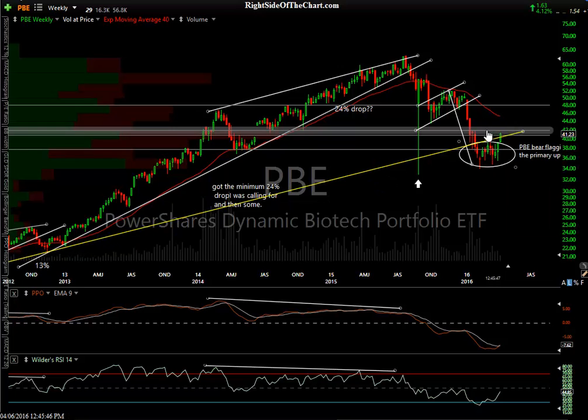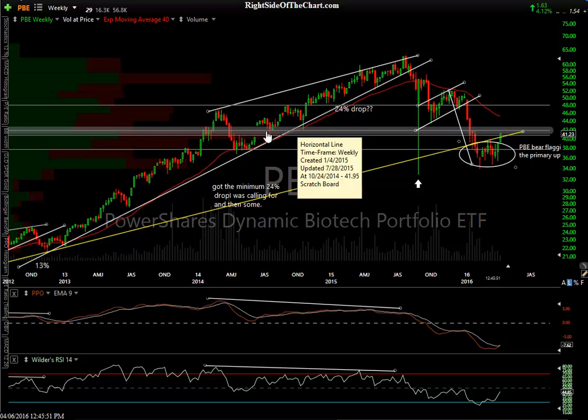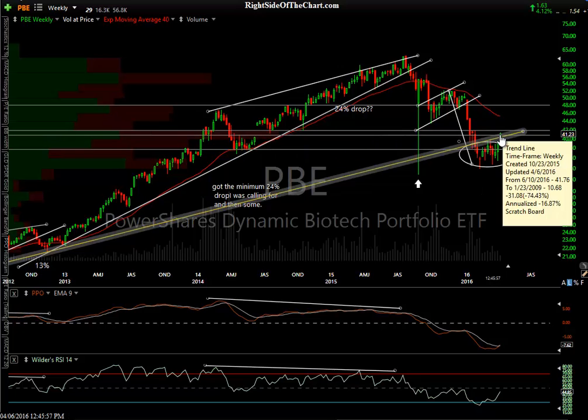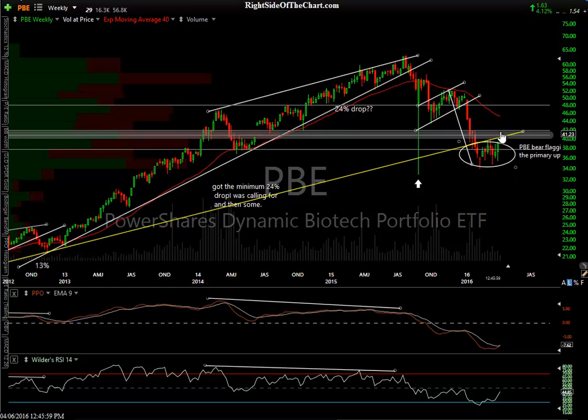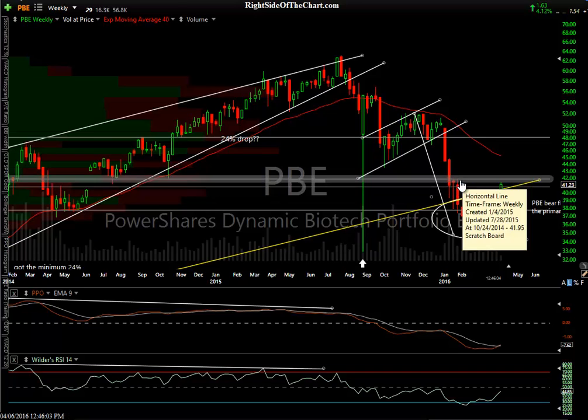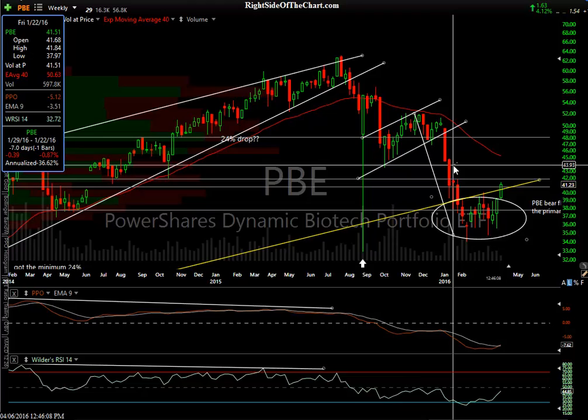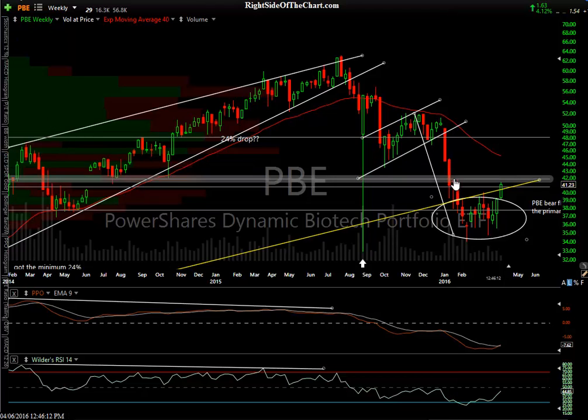Add to that, look at these two horizontal lines here. You see these levels back here, that reaction low, this big fat gap right here, that is resistance as well. So even if we punch through this trend line a little bit and go a little higher, we still have horizontal price resistance, as well as these candlestick highs right here from the weeks ending Friday, January 29th and January 22nd. You can see the reaction highs there.